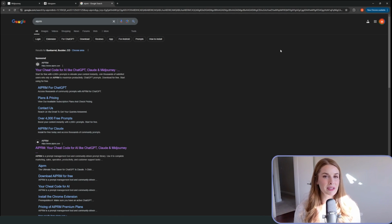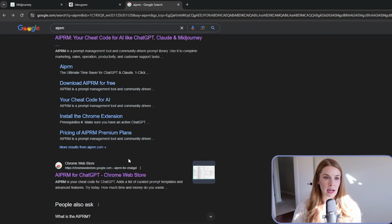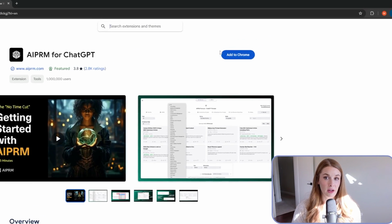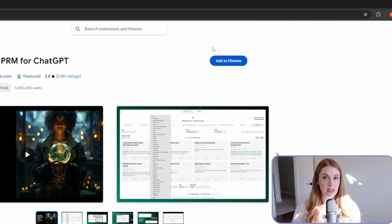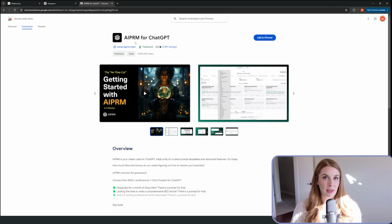All right, so the next step is basically focusing on writing a really, really detailed prompt for Midjourney to make our image based off of. I am a decent writer, but I like to have a little bit of extra help. So I'm going to go to Google and Google AIPRM, and scroll down to the Chrome Web Store. All you have to do is click on Add to Chrome, and this will add itself to your Chrome profile and allow you to use this AIPRM program with ChatGPT.